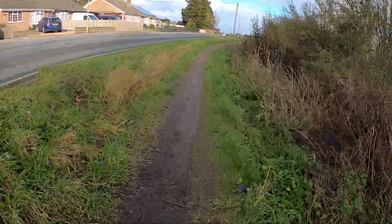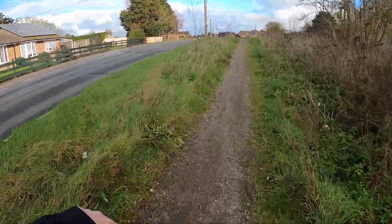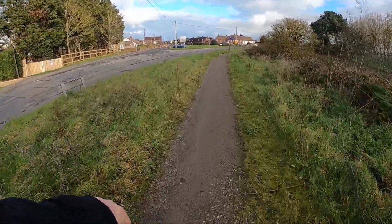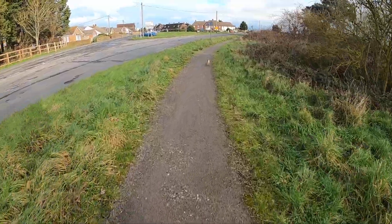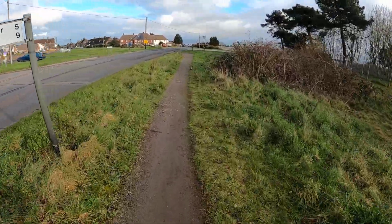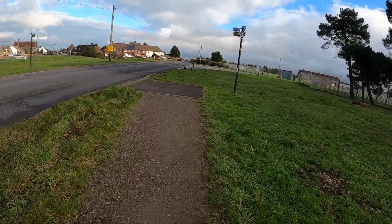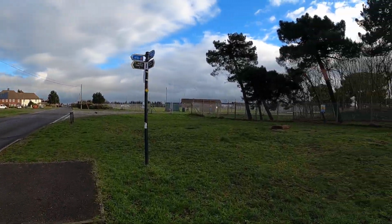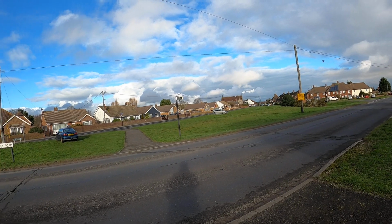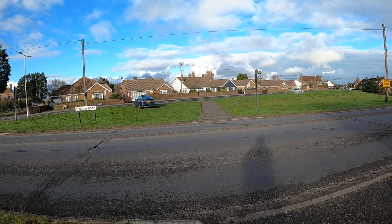Bit muddy. Much better here. Oh. That could have been poor timing. And welcome to Lydd. We have to cross back over the road there to pick up NCN2 in front of those bungalows.